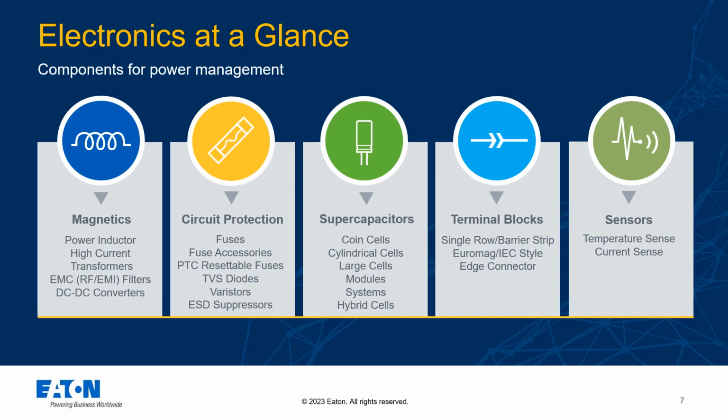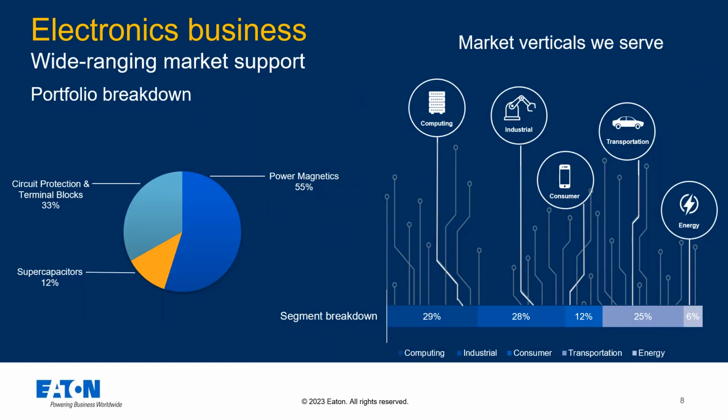The electronics division is made up of magnetics, circuit protection, supercapacitor, terminal blocks, and the latest addition of sensors. Magnetics generates the most revenue, with circuit protection being the second. Supercapacitor is a relatively small business, but the fastest growing business within the electronics division. Computing, industrial, and automotive sectors are our biggest market verticals in terms of revenue.